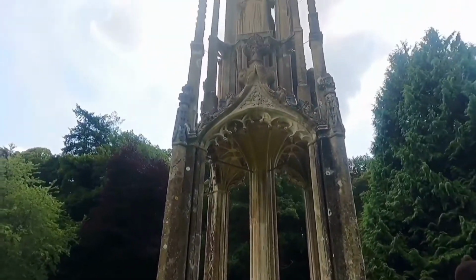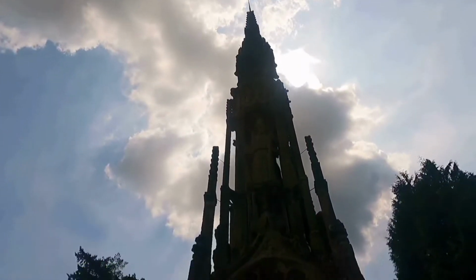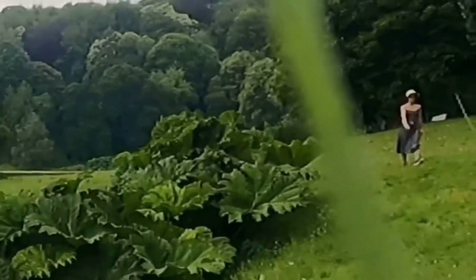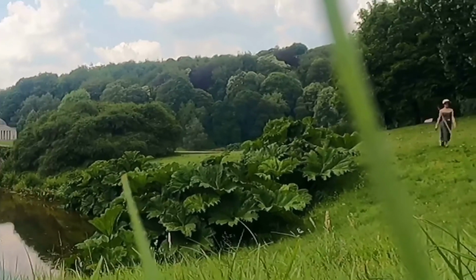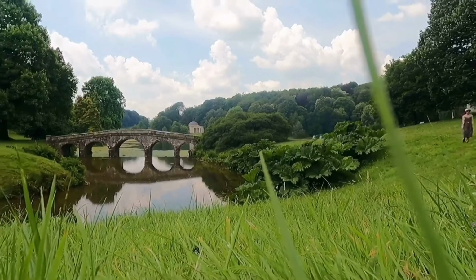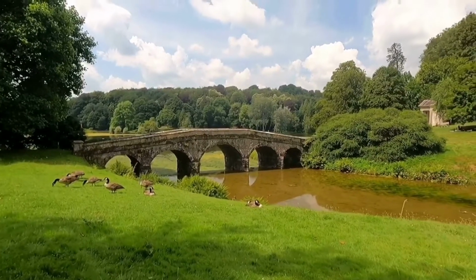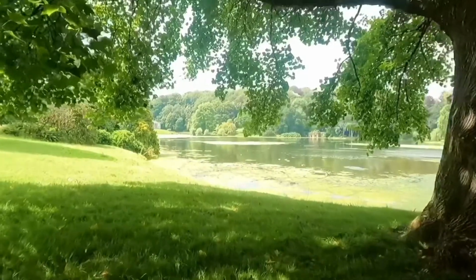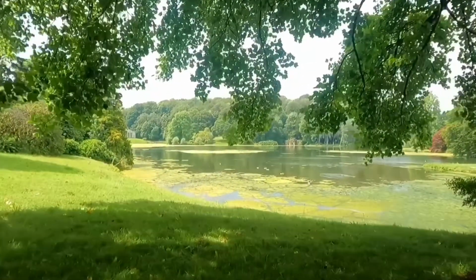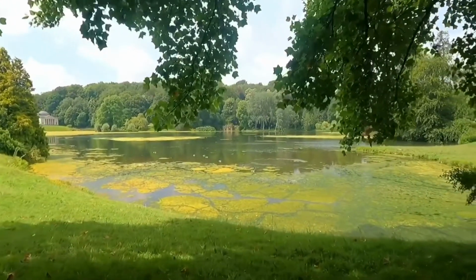And we are under this. What do you call this? Obelisk. Look, so pretty. Monument. My God, it's beautiful here, Daddy. Look at this. Just look at this. Beautiful.